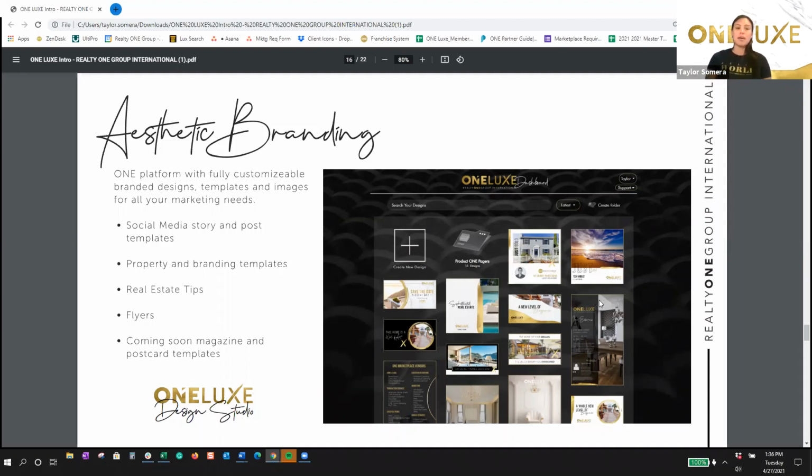Flyers, coming soon is magazine ads, full page ads, quarter page, third page, as well as. Unfortunately, we can't do any coming soon. It's a violation of the Northwest Multiples rules, so we can't do any pre-marketing. Great. When I wrote coming soon, I meant coming soon to the platform, are magazine and postcard templates, but you will see coming soon in the platform as well.